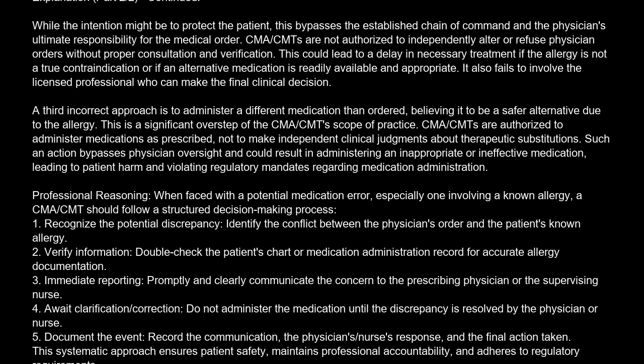CMA/CMTs are not authorized to independently alter or refuse physician orders without proper consultation and verification. This could lead to a delay in necessary treatment if the allergy is not a true contraindication, or if an alternative medication is readily available and appropriate. It also fails to involve the licensed professional who can make the final clinical decision.